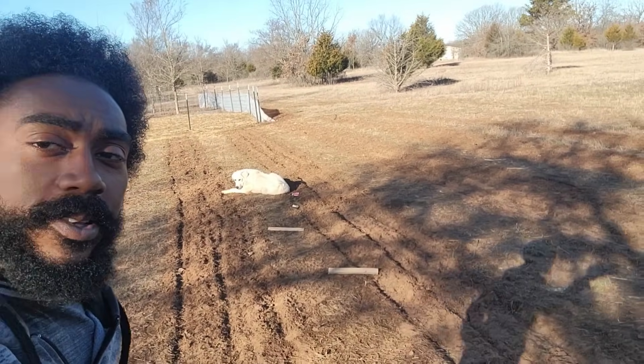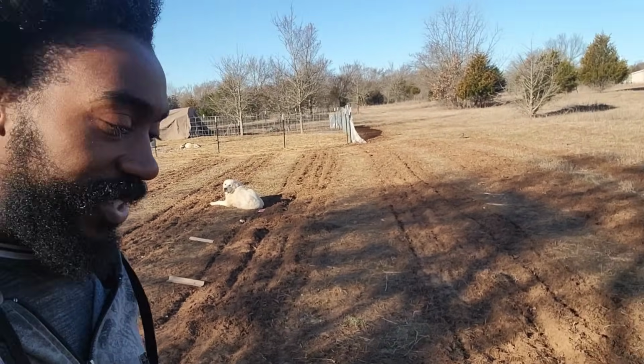Hey, Blue. Blue over here sleeping in the garden area. I gotta figure out where to get some rocks, or I gotta figure something out so we can fill up the creek crossing so we can get the truck over it. We might be able to drive the truck over the creek, but there are some dips in the creek crossing area that I'd want to fill up to make it more level, so I don't have to worry about damaging the truck or anything.